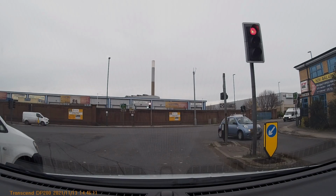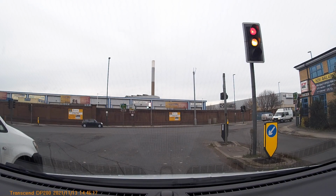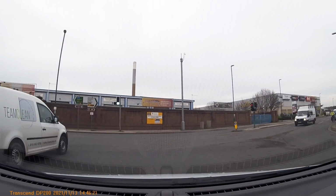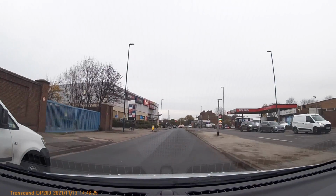Now in this short video we're dealing with lane discipline. You notice we're in the right hand lane at this traffic light turning right, and the van next to us is also turning right, so it's important for us to stay in position as we go through this curve and we end up in the right hand lane of 2 with the van next to us.